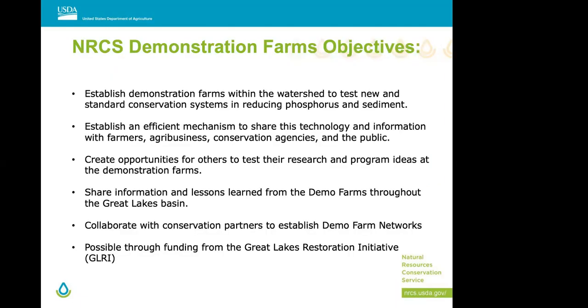Back in 2013, 2014, the idea of demonstration farms came to NRCS, and we started looking at how we can implement this. We wanted to have farms in each of the watersheds. We wanted them to have the ability to share lessons that they've learned, try new things, but also to share that peer-to-peer. If we can get lessons that are being learned in the field shared from farmers to farmers, it's a very successful approach. We're lucky in Northeast Wisconsin because of the Great Lakes watershed. We got the Great Lakes Restoration Initiative, so we were able to use some funding for that. That, along with the partners that we have, Discovery Farms being one of them, USGS, and our land conservation districts.